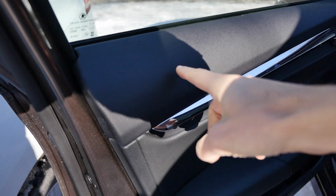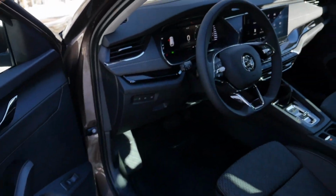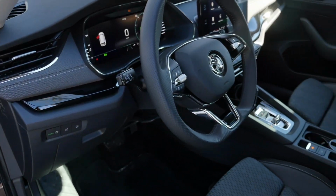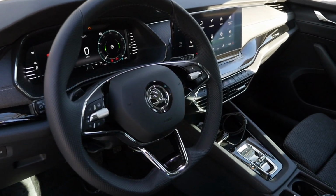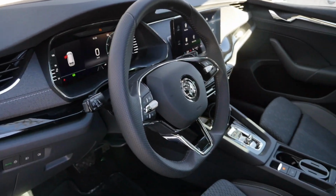The interior here, soft touch at the inside of the doors, and also a nice structure here, high quality, that's cool. And also here this fabric insert at the dashboard, that's really nice. Completely new steering wheel for this generation in an extravagant style, all digital instruments and screens.